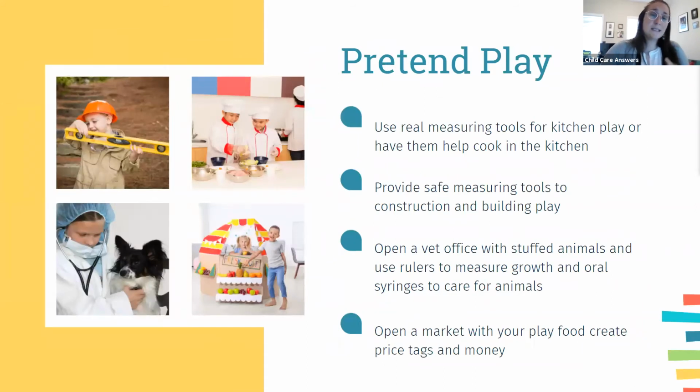The first section of play is the idea of pretend play. All children are super imaginative in their play, whether it's using blocks or playing with dolls or Barbies or with cars. They're using their imagination to make something happen with their play. So one of the things that you can do is take real measuring tools for the kitchen and have them in their dramatic play.